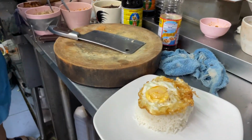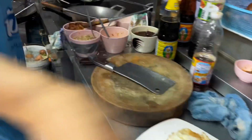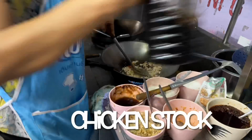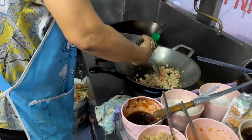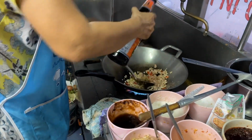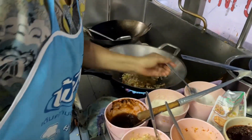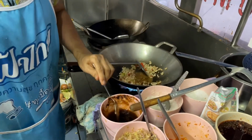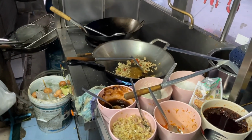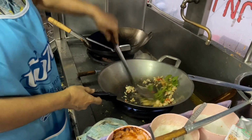Then they put the egg right on top of the rice. What's this? A little bit more oil in there. Some fish sauce, a little bit. A little bit of soy sauce, just a little bit. Some sugar, a little bit of salt, some oyster sauce. Oh, there you go. The most important part, the Thai basil.